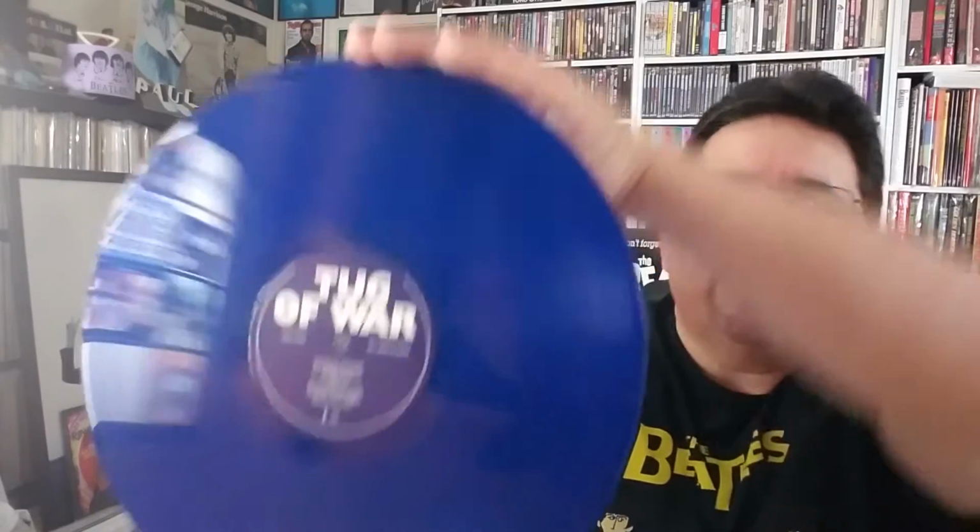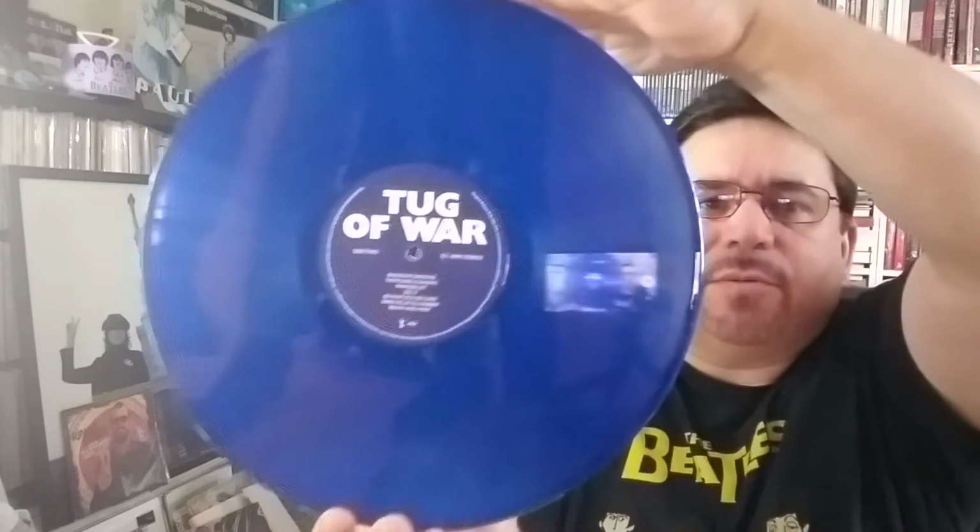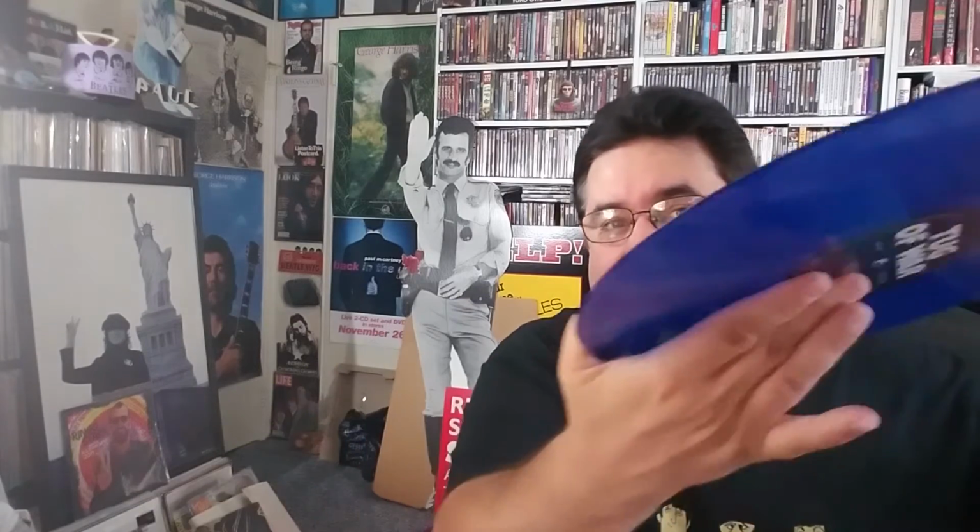Who gives a damn if it sometimes doesn't sound as good as a regular black vinyl? I think a lot of times it does sound as good as black vinyl. And for the times when it does not, which happens occasionally, well, you know what? I have the black vinyl copy to play. So this is really nice to look at from time to time, and maybe give it a spin and watch it go around on the turntable.